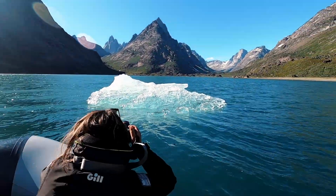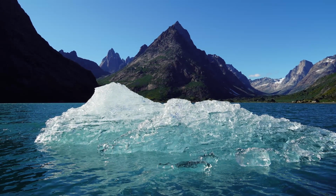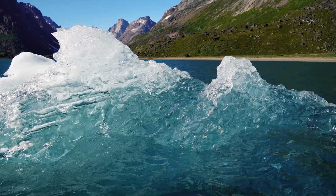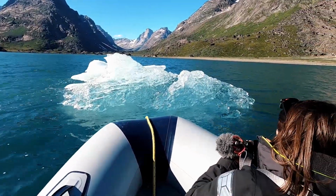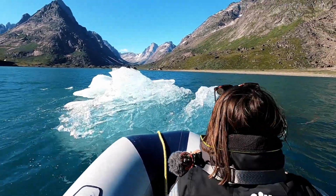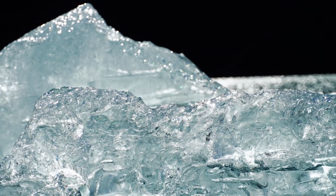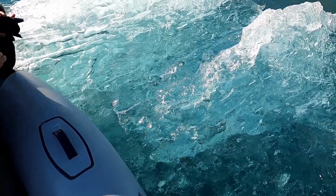Made it to our little bit of berg that's here, bergy bit, and this thing is more clear than any other ice we've seen. I don't know if that means it's older or what, but that is beautiful. Look at that. That is glorious. Holy! Yeah.